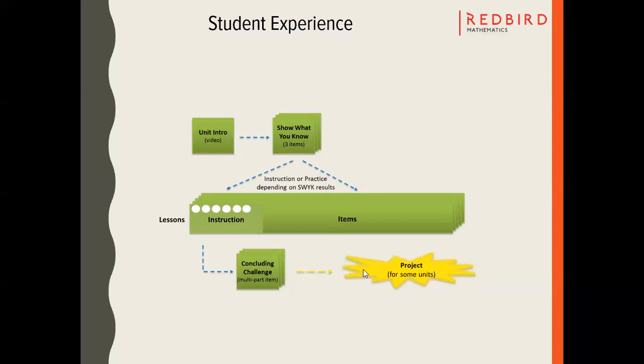And so you can see here that the very first thing that happens is students will watch a video about the unit. They're very kid-friendly videos. They're real world. There's some on music producers, artists. There's just all types of videos that are interesting to the students. They're going to do a 3-item show what you know on the unit so that we can sort of diagnose where they are in terms of this unit and where they should start.